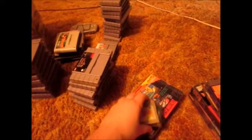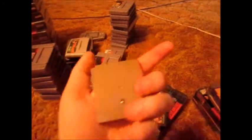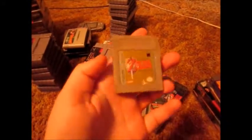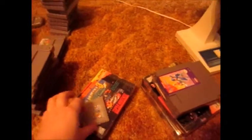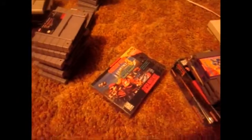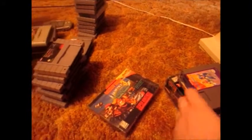So first, some Game Boy games. We have The Legend of Zelda: Link's Awakening. I already had Link's Awakening DX, but I didn't have the original, and they're both pretty much the same, but I just wanted the original. Next we have Donkey Kong Country for Game Boy Color. It's a decent port. And Super Mario Land 3, Wario Land, the first Wario Land game, which isn't as good as the other three, but it's still pretty good.